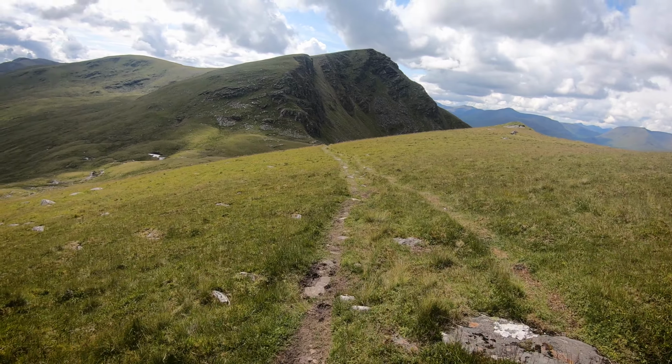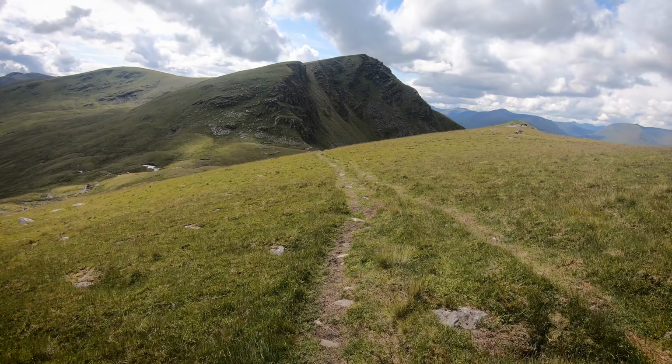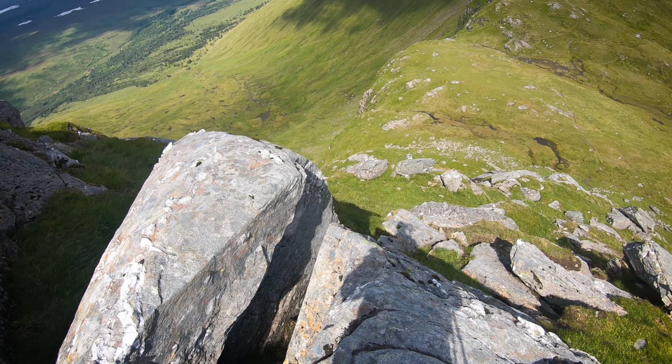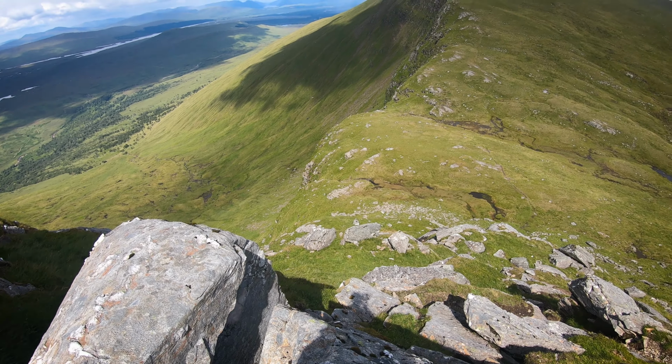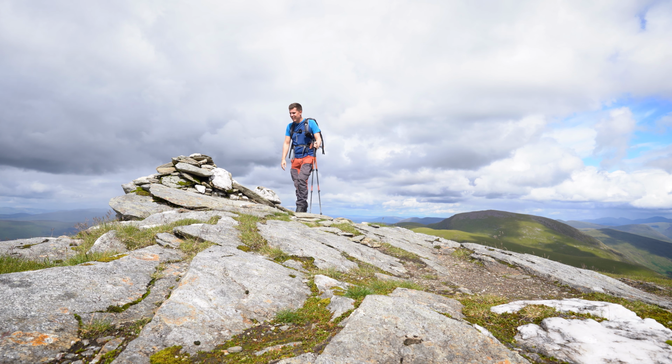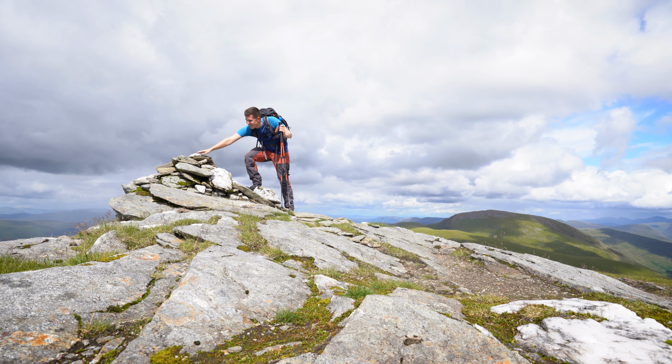So it looked like quite a steep pull up towards this third Munro, and it was, I can tell you that much. There was some very mild scrambling on the way up, but the views behind were fantastic. Oh, the legs are tired now. That's a steep pull up. But here might be the top. There's another top behind the camera. We'll bag this one anyway.